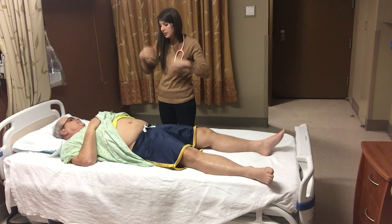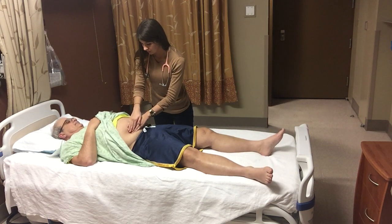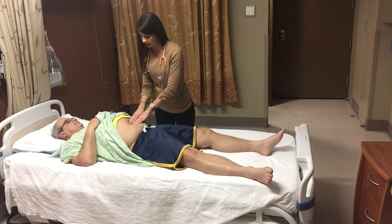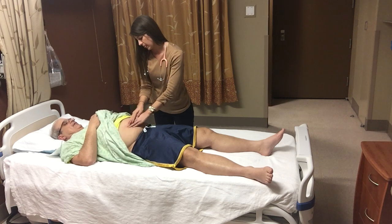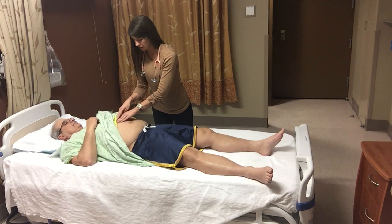Okay. Next thing I'm going to do is I'm going to go ahead and palpate the stomach, okay? First I'm palpating around the umbilicus, okay? It appears soft, like I said before, non-distended. Is it tender at all? No. Nope, not at all. I'm not feeling any nodes, no hard areas.